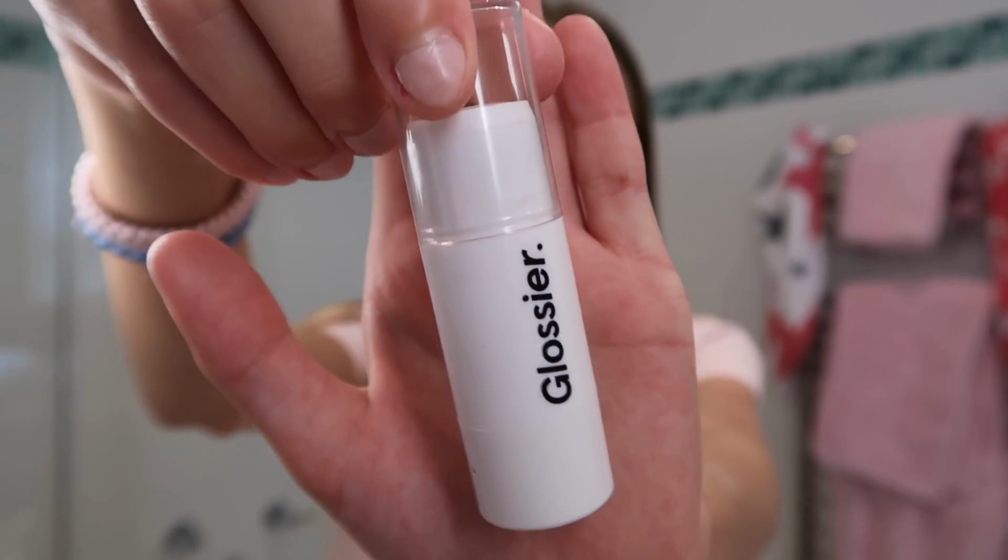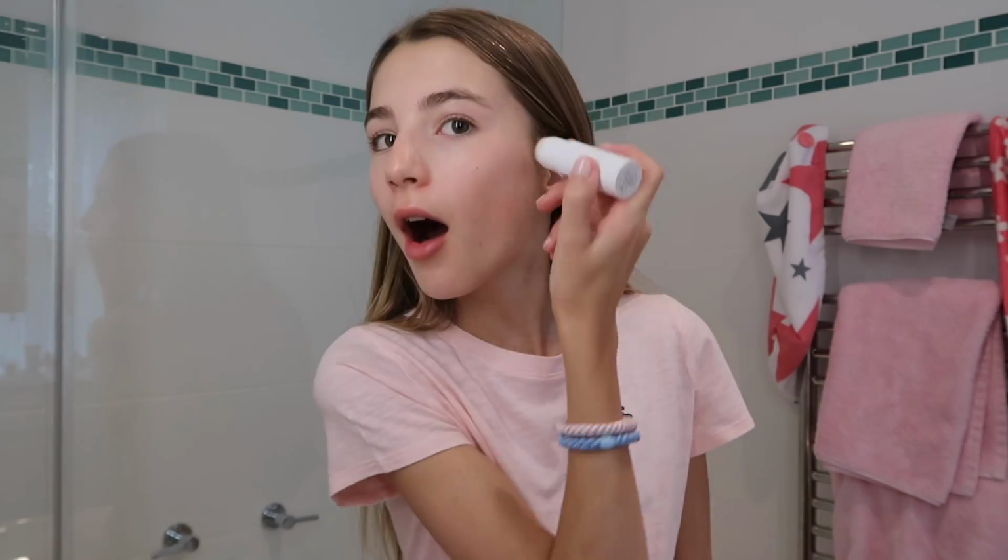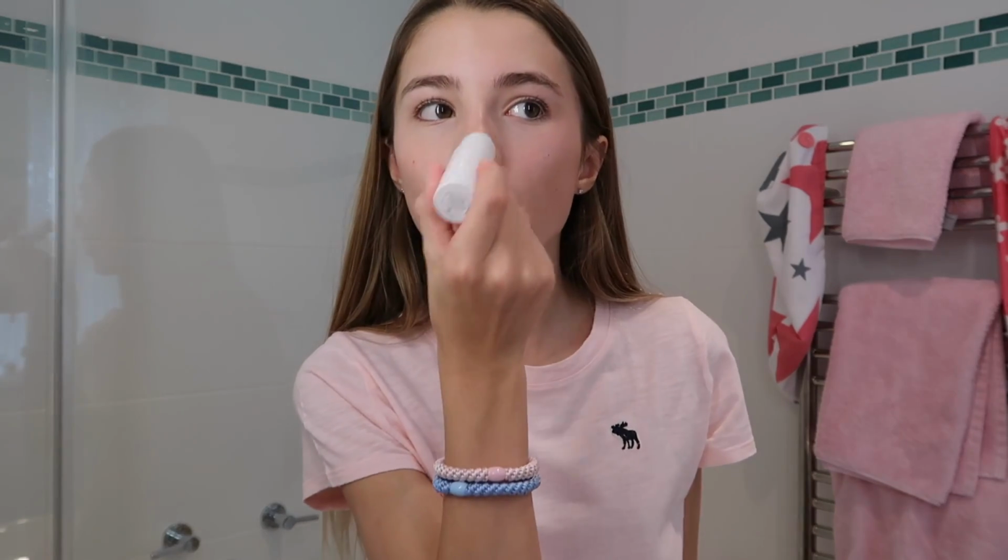Now I'm going to move on to highlighter. I use the Glossier Hourscope highlighter in the shade Moonstone. I would just put this right by my eye on both sides. I just apply it straight from the stick and then blend it out a bit. And then I will also put a bit on my nose.